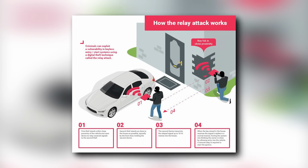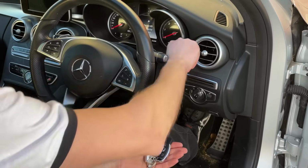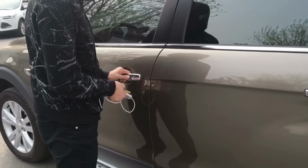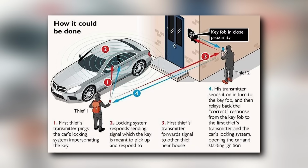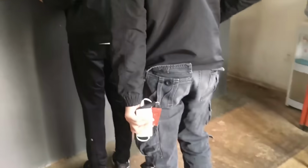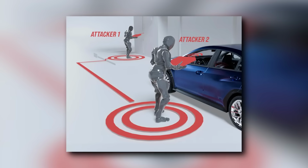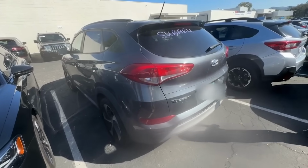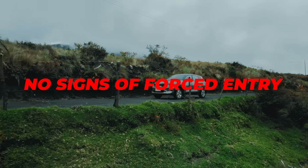Here's how it works. Most modern cars use keyless entry. If your key fob's close, your car unlocks and starts. Problem is, thieves don't need the fob. They just need the signal. One guy stands by your front door or window with a relay box, picks up the signal from your fob sitting on the counter or in your purse, sends it to a second guy standing next to your car. The car thinks the key is right there.